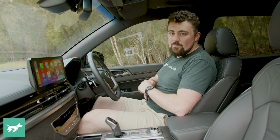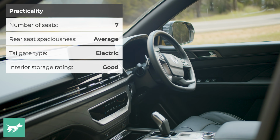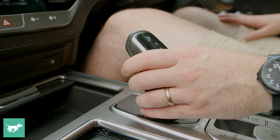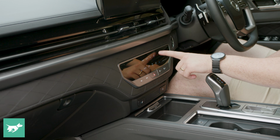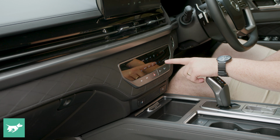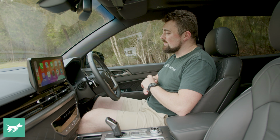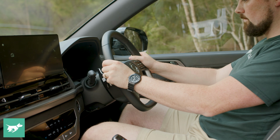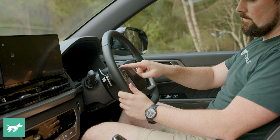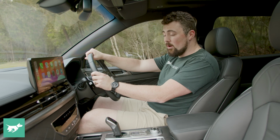Jumping into the interior of the 2024 Ssangyong Rexton now, and look, it's got the same sort of conventional layout that we've had previously, and in ways this is a bit of an advantage over the Chinese rivals. Namely, we have separate climate controls down here. They're not all integrated into the touchscreen. More on that in just a sec. In terms of other parts of the fundamentals of the interior, we've got a nice steering wheel here. I really quite like this. These buttons are really prominent and they feel decent to press. It's leather all the way from the base model.